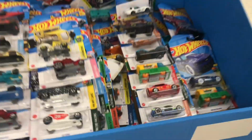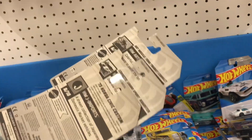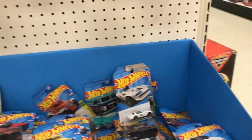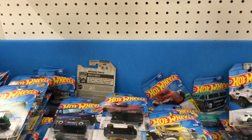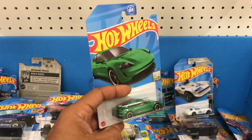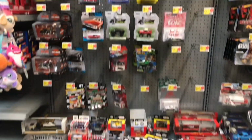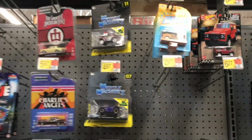And they did drop the G case yesterday. Unfortunately, I missed that drop. Employee said he had put it out yesterday. And the only new thing I really see is this recolor of the Porsche. That was pretty cool.